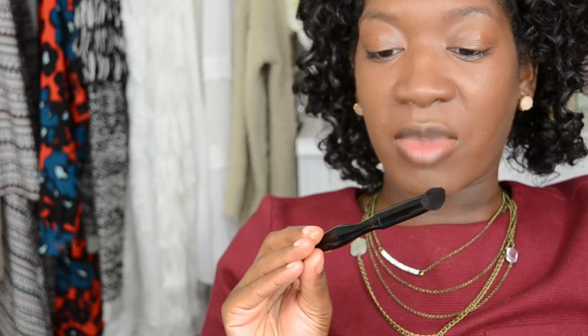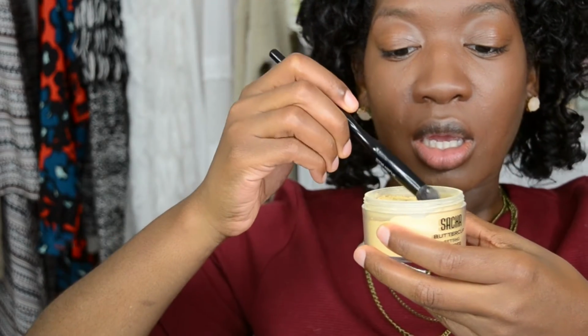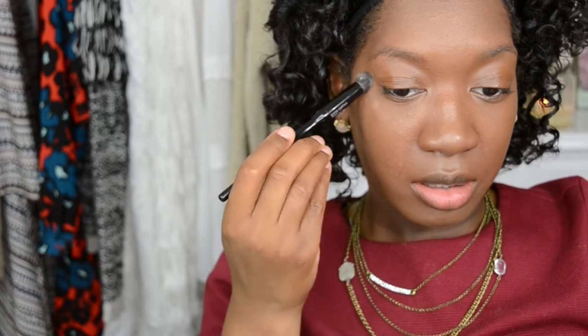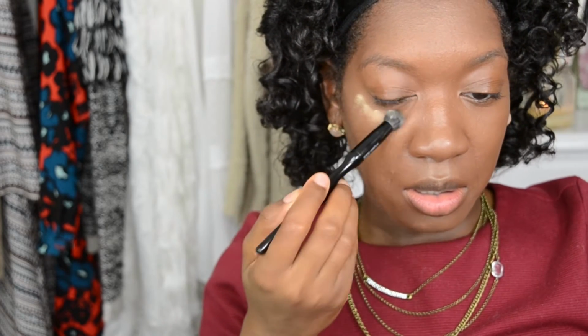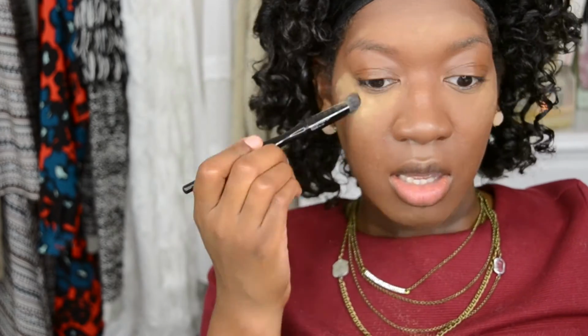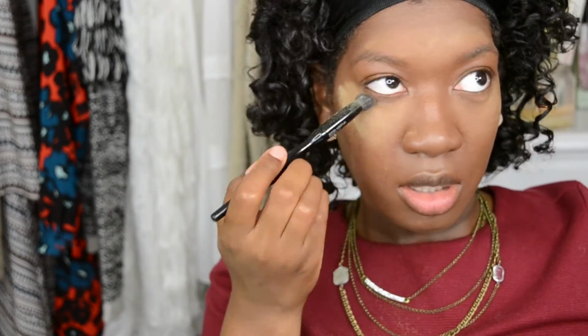Blending out the chin. I'm gonna take my Sonia Kashuk Tools number 2 brush and then start to set that highlight. And the setting powder is just going to help with setting the product so it doesn't move and crease on you. It also just gives you a really nice undertone.